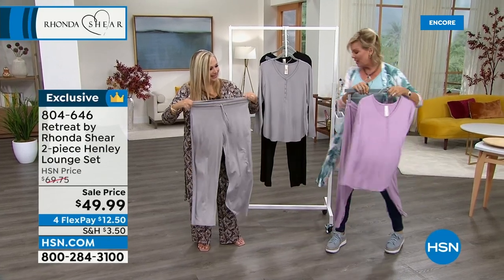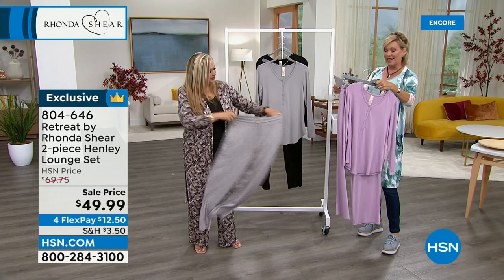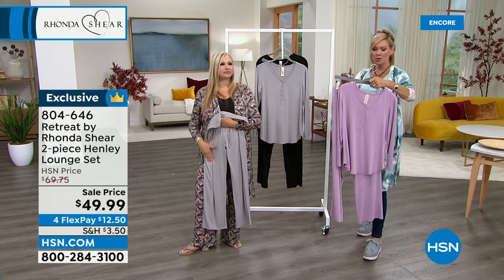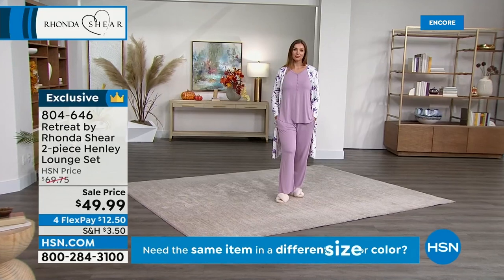Me too. By the way, length on the top is 27 1/4. Length on the pants is 28 1/2 inches. Rayon spandex blend, 94 rayon. Machine wash, hang dry. And we have extra small through 3X. So if you love your soft, lilac-y colors, go with this.